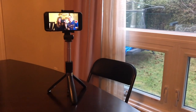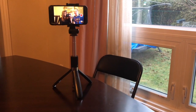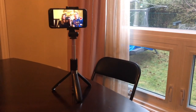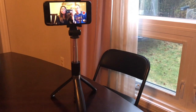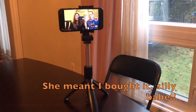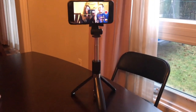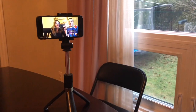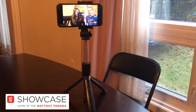Isn't it amazing, guys? Oh my god. Before, I really had to put it on bowls, boxes, and everything else. So now I have this wonderful tripod, and I really like it, especially for the amount that I bought it for. I think Showcase Home of the Hottest Trends did a good job on this tripod. I really, really like it. So shout out to Showcase, the Hottest Trends. Thank you, Showcase. Yeah, it is really, really nice.